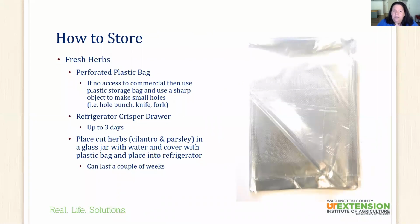So storing your herbs. For fresh herbs, you can see the photo on here, an example of a perforated plastic bag. If you don't have access to that, you can actually just use a small storage bag and just make small holes in it. You can use a knife or a fork or a hole punch just to make those little holes in it. And you can keep it in your refrigerator crisper drawer for up to 3 days.